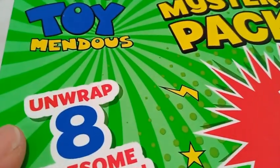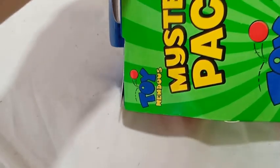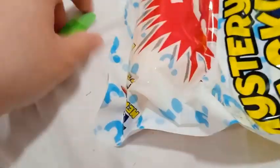Today we're going to be opening up a Toy Mendous mystery pack with 8 surprises. All right, here's the bat. All right, so here we go. Just gonna rip this open. Oh, taking a while. There it goes. This tape is kind of strong. Stronger than me. Okay. So, here's the first one.